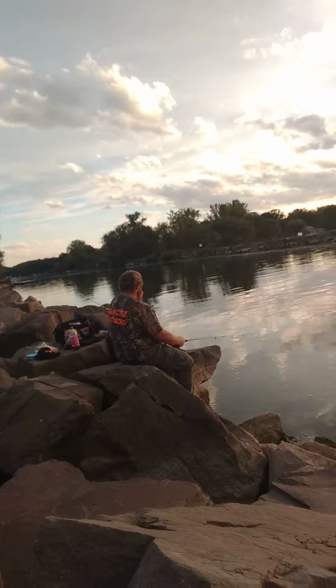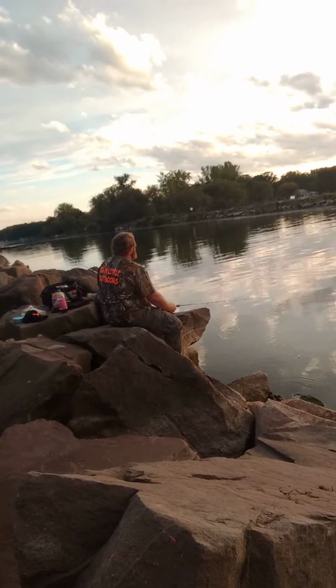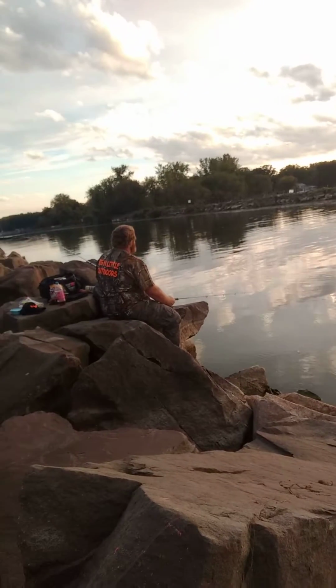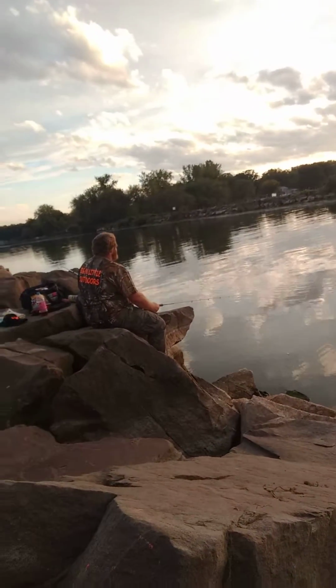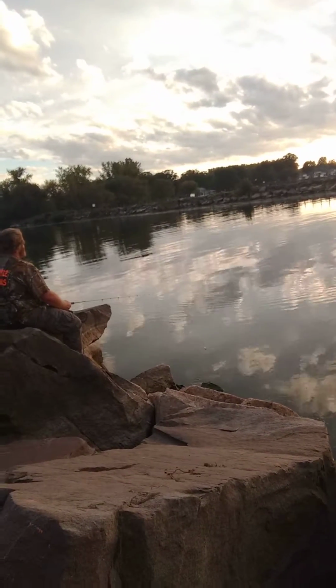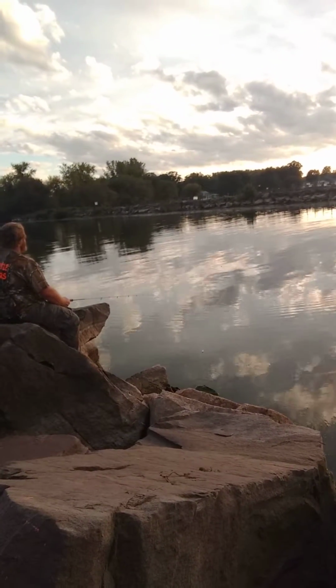Sean's down there with his ultralight and a little bobber. Got sick of something stealing his bait, so he's gonna find out what's doing it. Kind of funny, the fish are outsmarting us today. But if we were catching fish, they wouldn't call it fishing, they'd call it catching. So, unfortunately, that's how it goes.